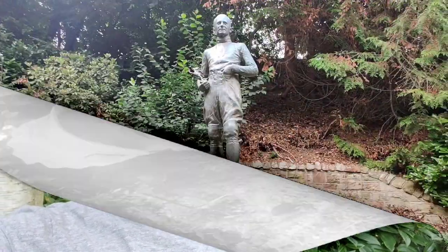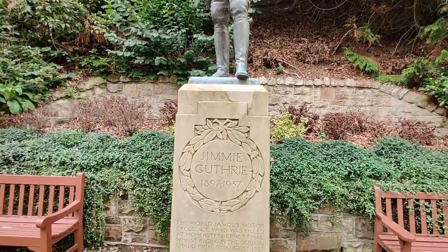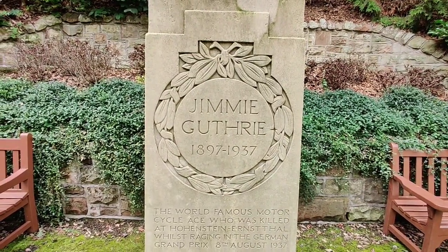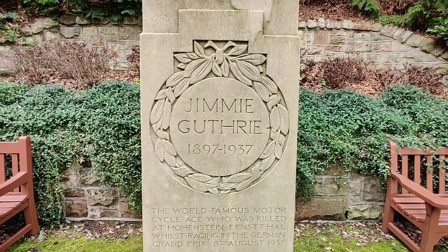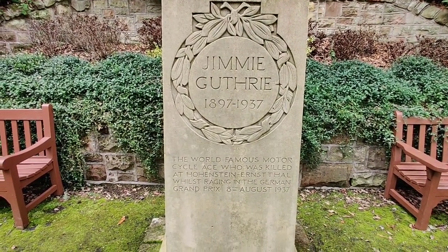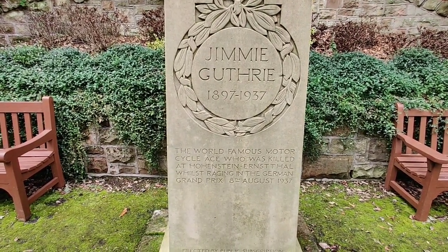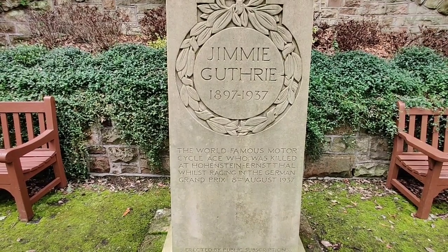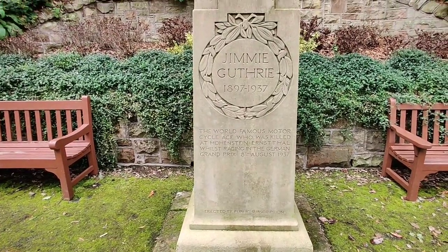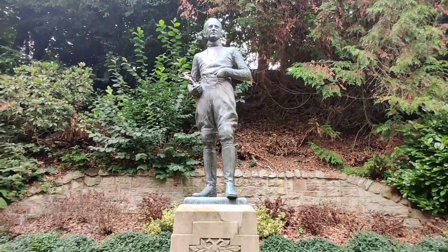Bye. I love the way they immortalize their heroes up here. Statue of Jimmy Guthrie, the motorcycle racer, 1897-1937. The world famous motorcycle ace who was killed at Hohenstein-Ernstthal whilst racing in the German Grand Prix, 8th of August 1937. Yeah, it really is a lovely park, this.